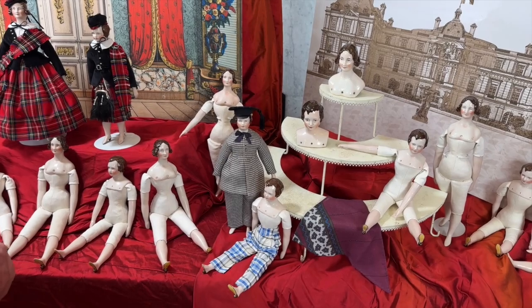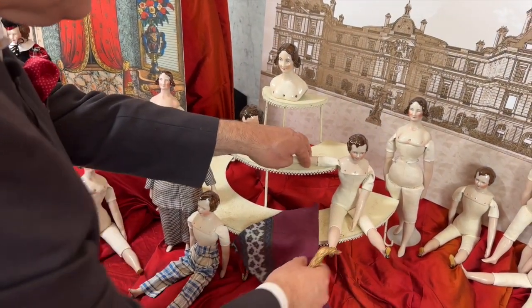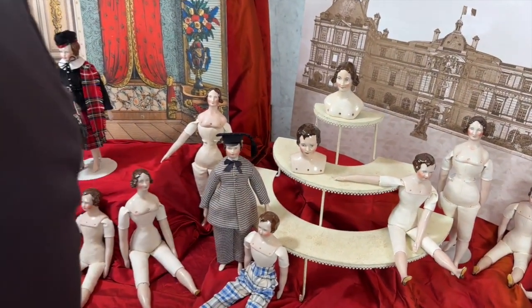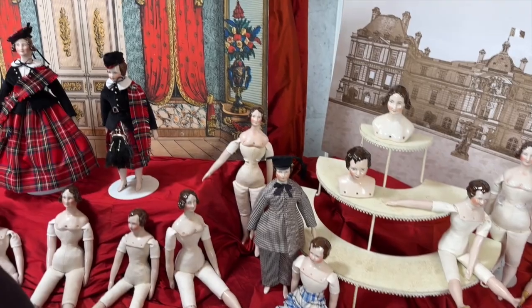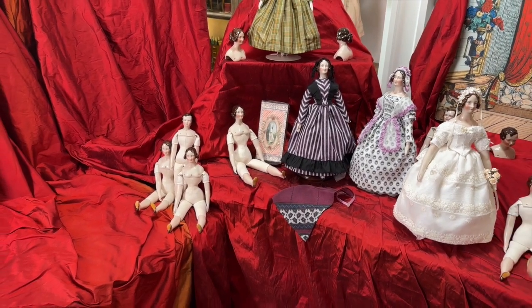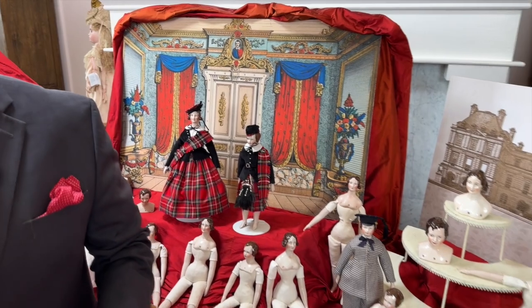Right. And then this little piece, this wrap, I think that would go with that. Go with that, definitely. Yes. And it's just a beautifully sized piece.